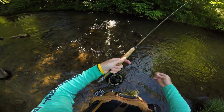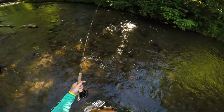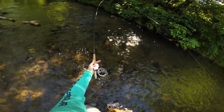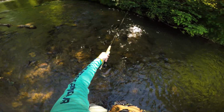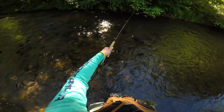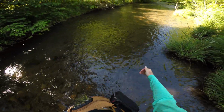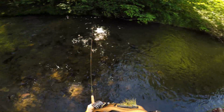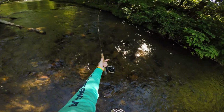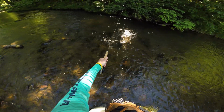So we got some undercut banks here. I think a brown trout could easily be tucked up in here. Again, another spot to walk past and not even be thinking about it, but we're gonna see if something doesn't come out to play. So something definitely took. So something's in there ready to play. I think it's gonna be a more sizable fish, probably 8 to 12 inches. So we're gonna do that again, get a better drift in there. There we go.